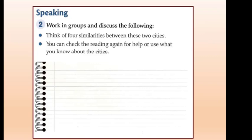Thank you very much. Now speaking. Work in groups and discuss the following. Think of 4 similarities between these 2 cities. You can check the reading again for help or use what you know about the cities. I give you only 4 minutes to do that. Keep in mind to use compound and complex sentences.